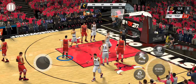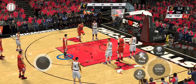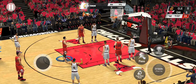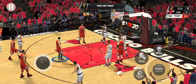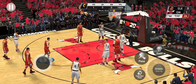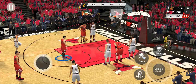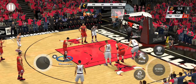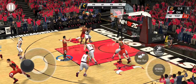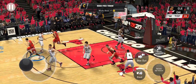Trip to the line for him here. And he makes the first. That's also good. So he hits both free throws.